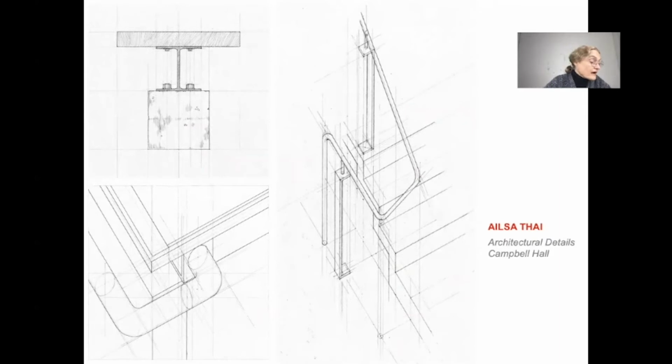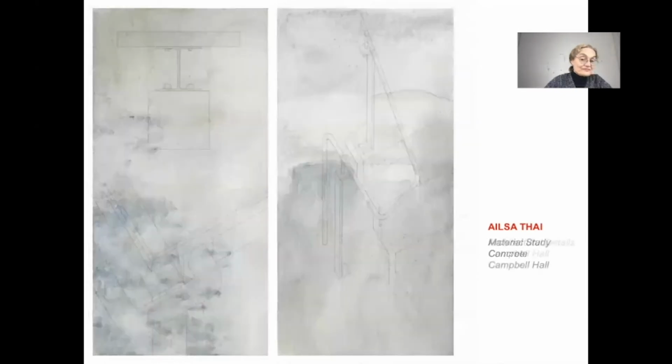The drawing at the top left is a cross-section of a bench in wood, steel, and concrete. The other two drawings are details of a steel stair railing. There is an amazing delicacy and precision to these graphite drawings made by hand using very simple drafting tools.